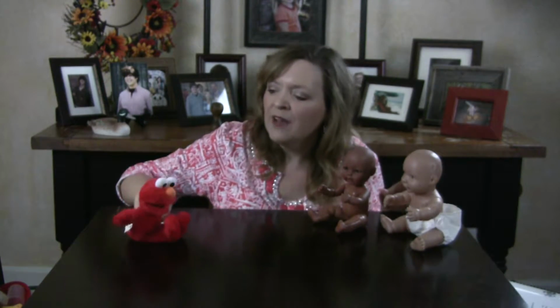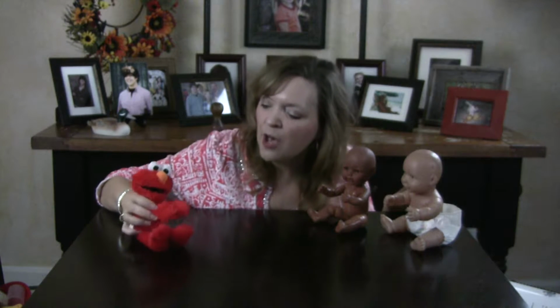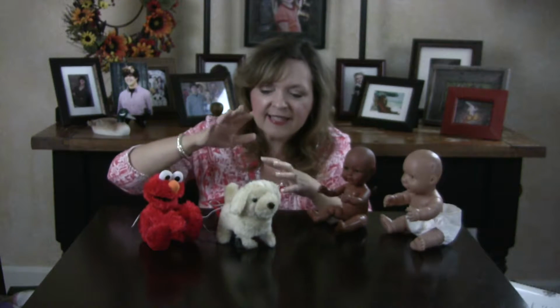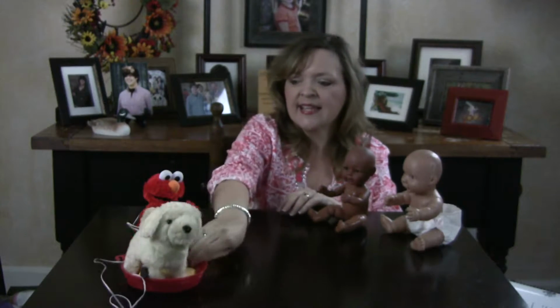You can pick a beloved character like Elmo and get a stuffed Elmo or a stuffed Dora, or again, pull from what you know the child already likes. You could use a really fun animal like my cute little mechanical dog here, and it's got some other kind of tricks and bells and whistles, but with this kind of play you're not really going to want to focus on that just yet, but you can use it if a kid likes it.